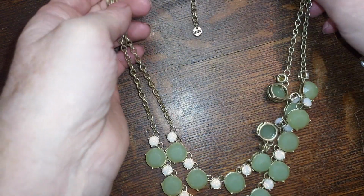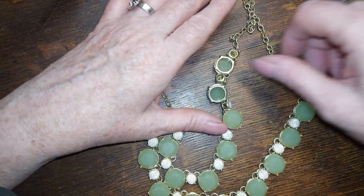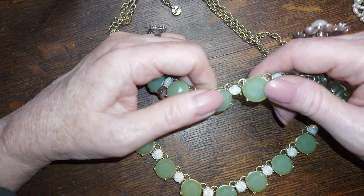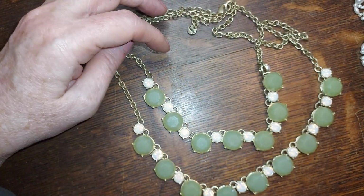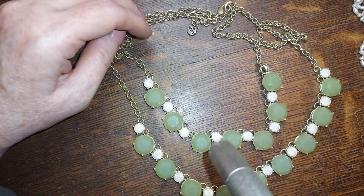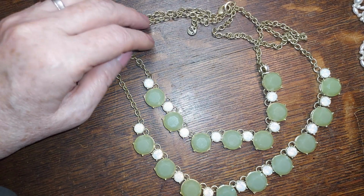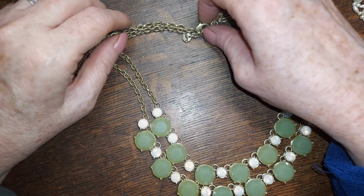Oh, look. I thought it was a necklace and bracelet, but it is a necklace. A necklace in green. This is Loft. So it's got resin and it's got, wait a minute, let me see the resin on that. It does not glow. Okay. So this lovely Loft we're going to do for $9.